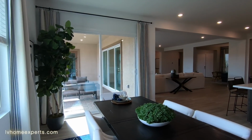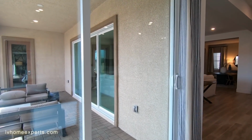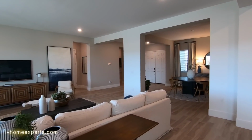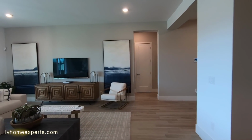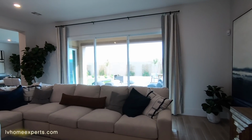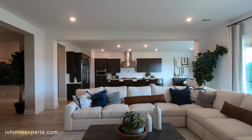You got an 8-foot slide here, which is really nice. Takes you out to the back. Guess we'll go back out there right now. You know what? We can't because it's actually locked, believe it or not. Very large kitchen. I mean, not kitchen, living room. You got 10-foot ceilings too as well. Wow, look at this. Just take it all in. Beautiful, right?